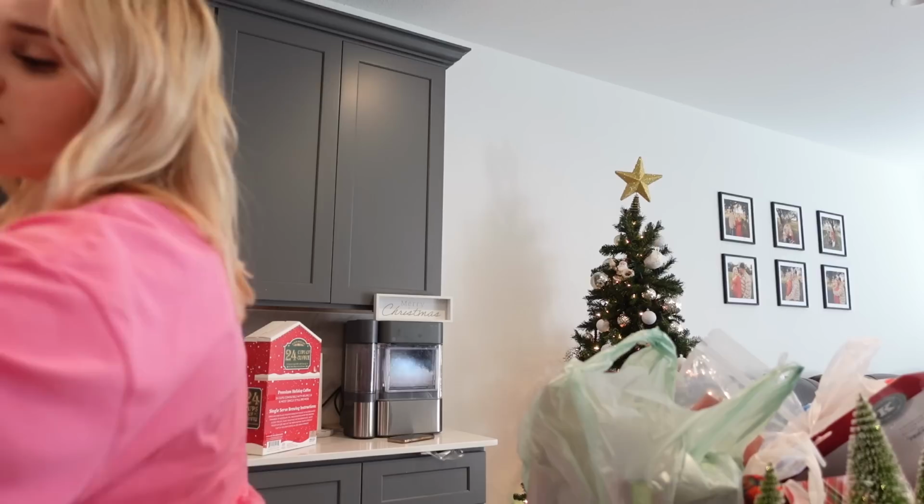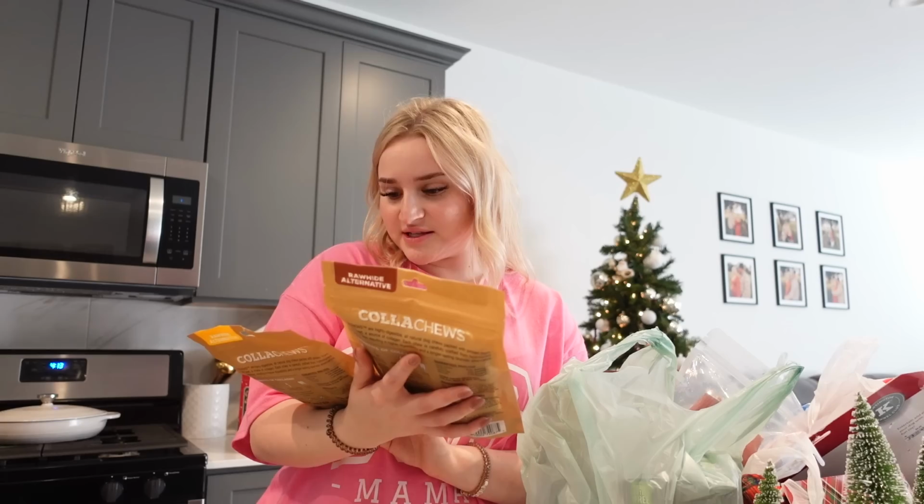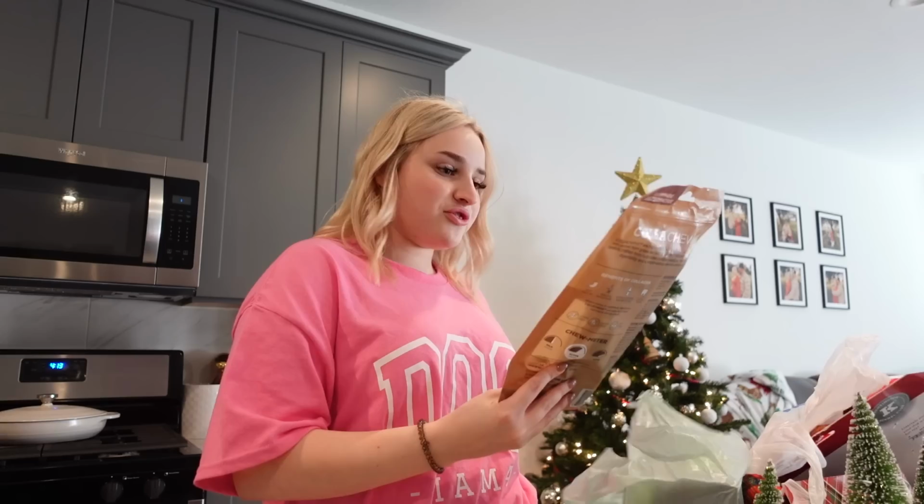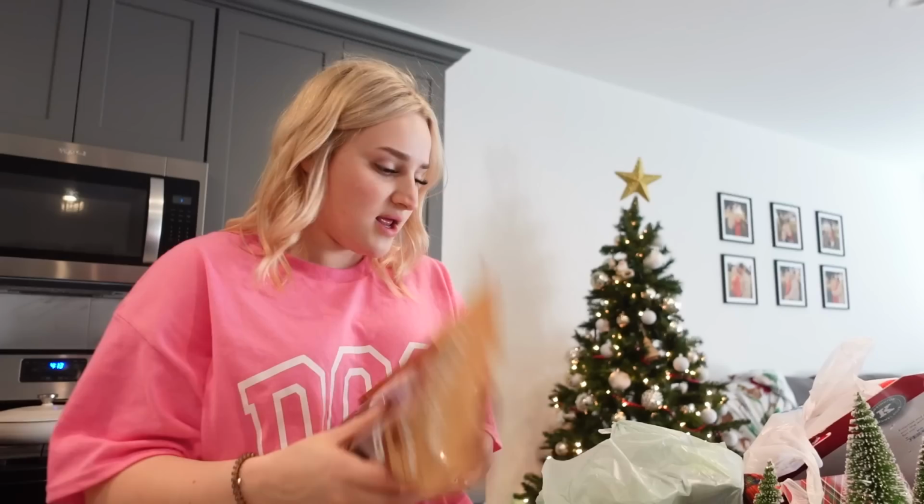I saw these in the hallway part of it. I've never gotten these for the dogs before, and so I wanted to give them a try. It's a bully plus collagen stick. It's a 5-inch stick, and it's like a rawhide alternative. This one is just the regular flavor, and then this one is the peanut butter plus collagen. And then I also got them 3 big ones. It's the bully plus collagen as well, the thicker one. I got those for them to try.